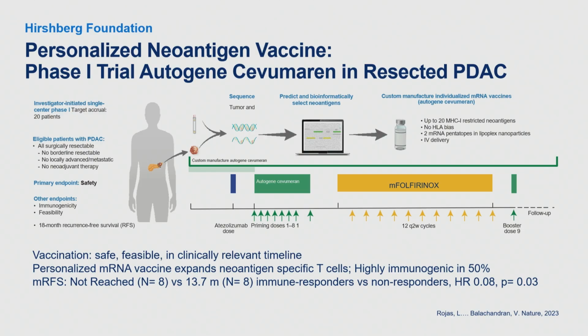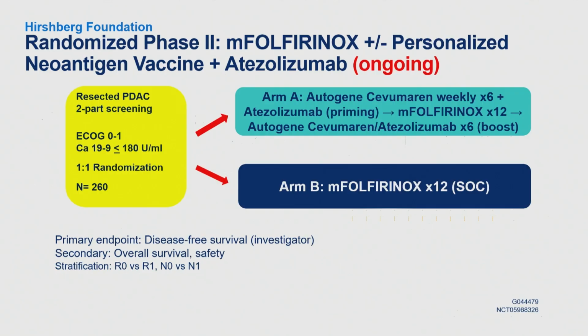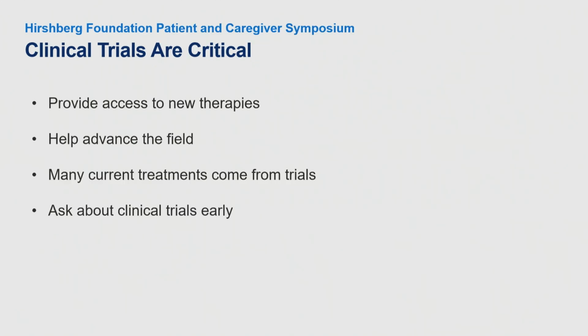And the recurrence-free survival in those patients, the 50% who generated that immune response, has not been reached, compared to the patients who did not generate an effective immune response, whose recurrence-free survival was much, much shorter. A lot of promise, and as I said, now this has moved into a phase 2 study for patients after surgery. And this is something that we have ongoing here at UCLA.